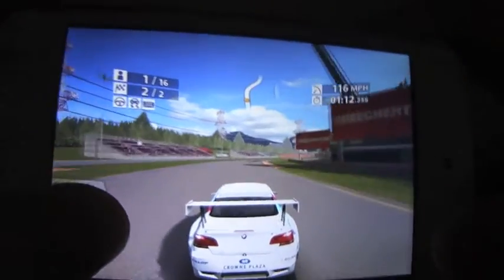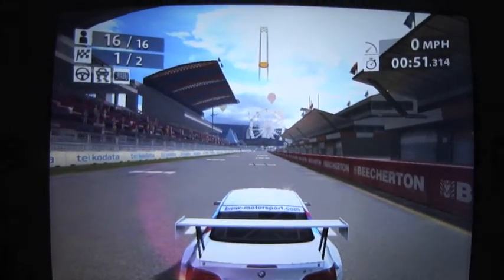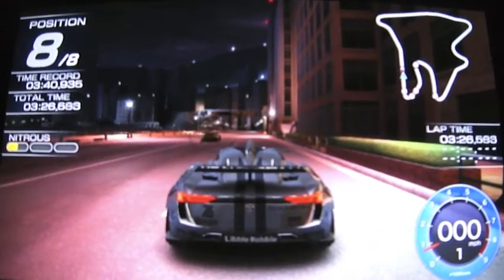Alright, so let's stop and compare graphics. Alright, so I have both systems side by side. On my left is the iPod Touch, and on my right is the PlayStation Vita. So right now we'll look at the iPod Touch. And the music that you're hearing right now is from the iPod Touch, from the game itself. So I'll just give you guys a second to look at it. And on my right is the PlayStation Vita. I'll also give you guys a second to look at it.